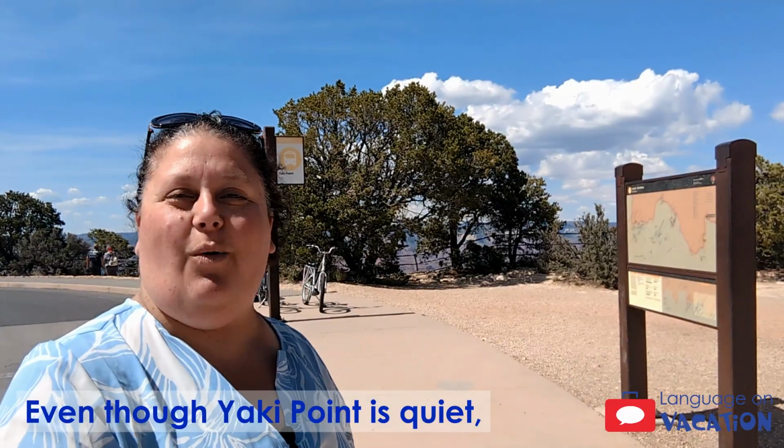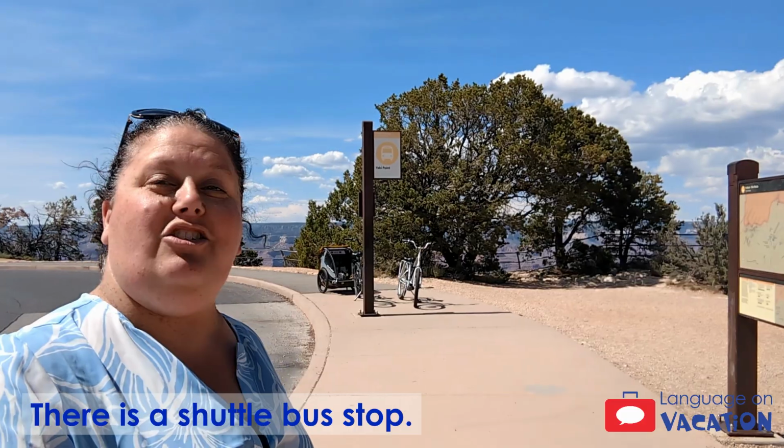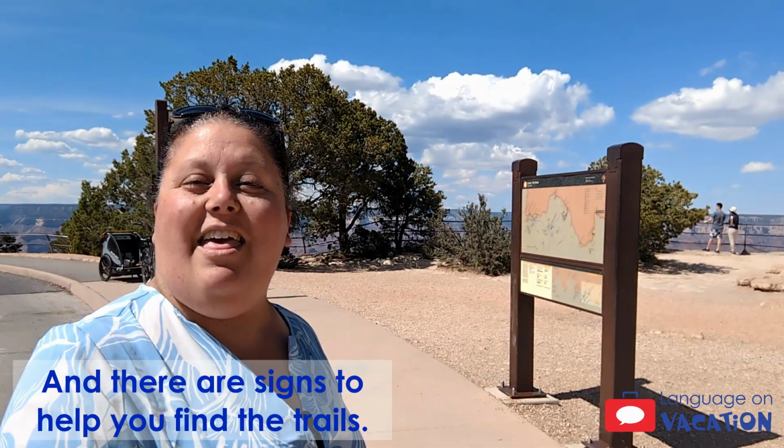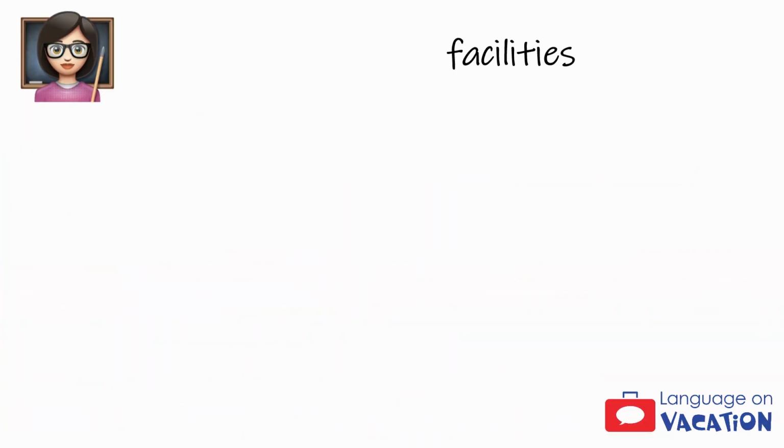Even though Yaki Point is quiet, there are some facilities nearby to help visitors. There is a shuttle bus stop, and there are signs to help you find the trails. Facilities. Singular or plural? They are plural. They end in an S, so they are a plural noun.